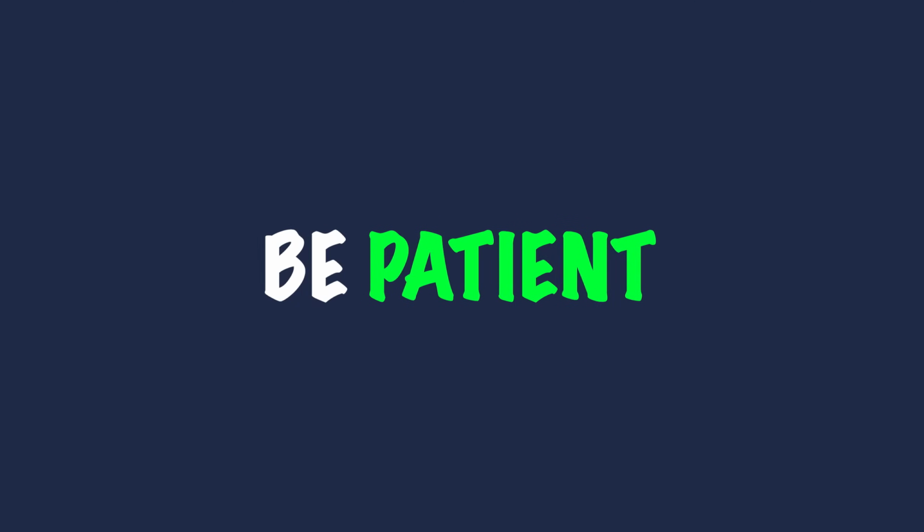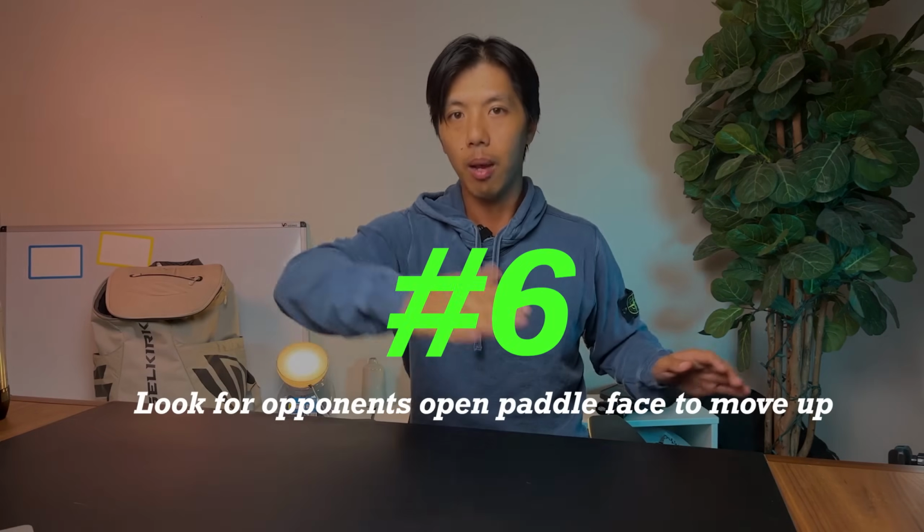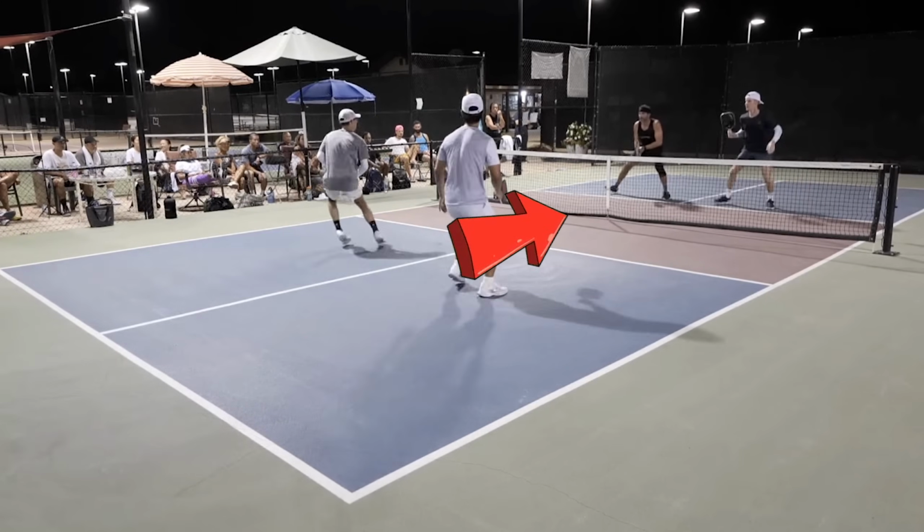And then if they're hitting down on the ball from up high, you're probably gonna stay put and just maybe even take a few steps back, make another attempt, hit another drop, maybe have to hit a reset and be patient as you move in. But as soon as you see they're gonna hit the ball with an open face, they're gonna hit up on the ball, that's a pretty safe bet that you can start making some progress towards the kitchen.